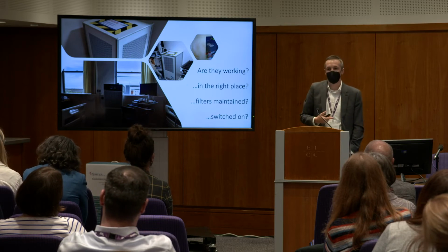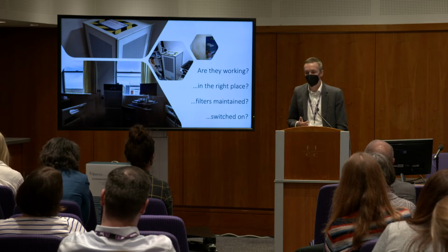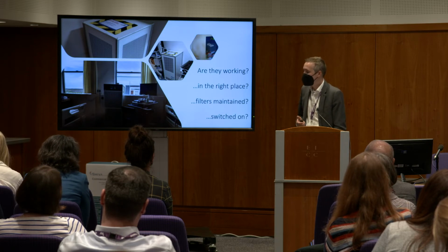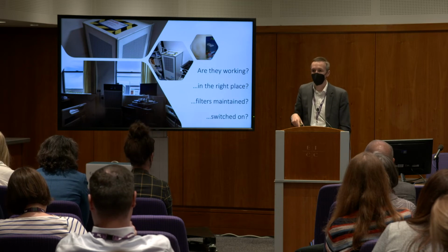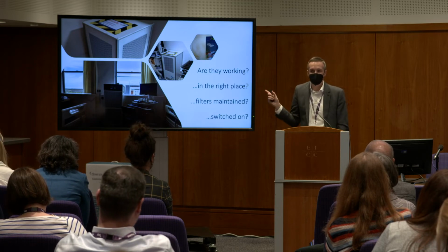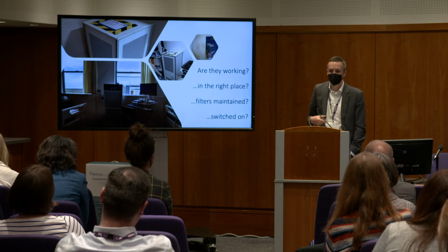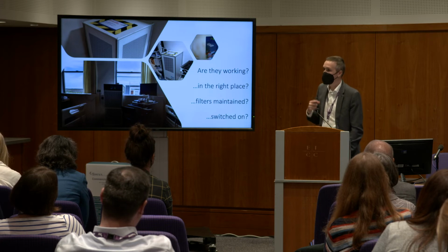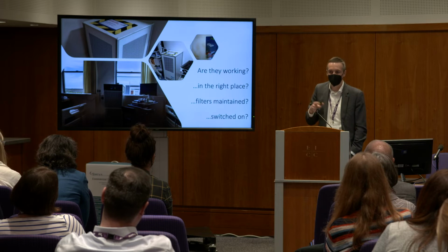Are the filters maintained? We've got a lot of these machines now deployed across Addenbrooke's from various different manufacturers, and we've employed an individual to maintain all of them, because it's a big job. These things are not in just for COVID. We're learning there are a lot more things that are transmitted through the air. And they're probably going to be in for 10 years until HTM starts to apply retroactively.